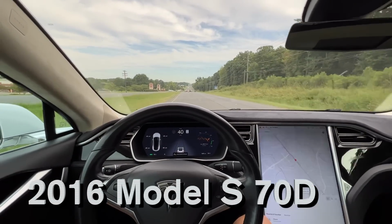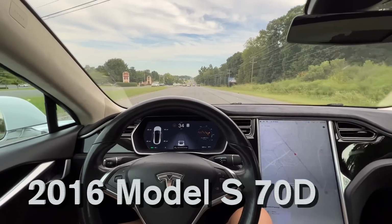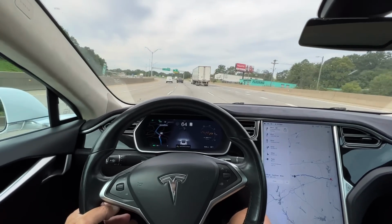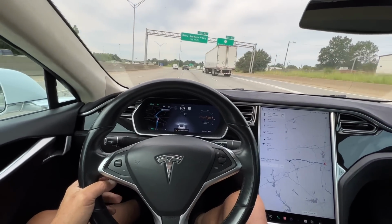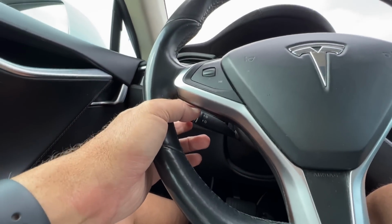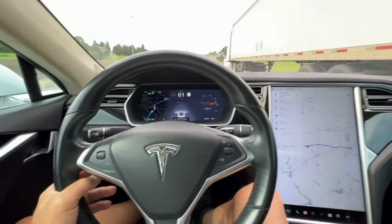All right, well, there you go. I am driving nostalgia. This is a Tesla Model S. Made it here to Interstate 85. I think this may have AP1 Autopilot. Let's try it. Ready? It's this button down here. Uh-oh. Auto steer not enabled.